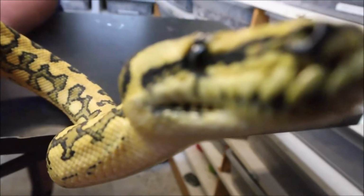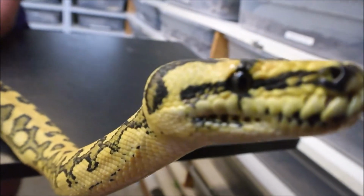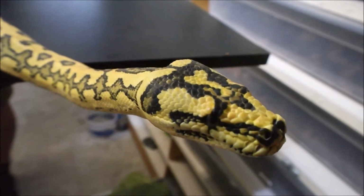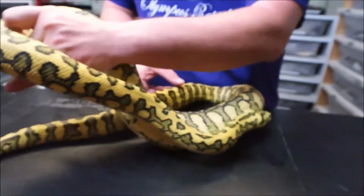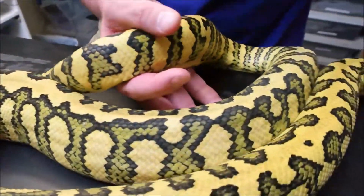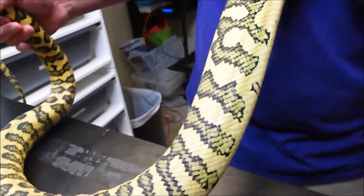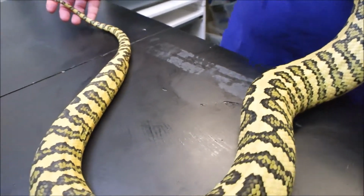We will be doing a video soon on a young carpet python we recently picked up that we're going to raise up from a baby to have a breeder female for him. The reason I'm so intent on breeding him is hopefully the camera picks up how yellow he really is. This is one of the nicer jags I think you'll see. He's just got a lot of color in him. Very, very bright. So a lot of that yellow, and you can see the green really coming up in the sides there. You know, the pattern's pretty clean. He's just an extremely nice jag.